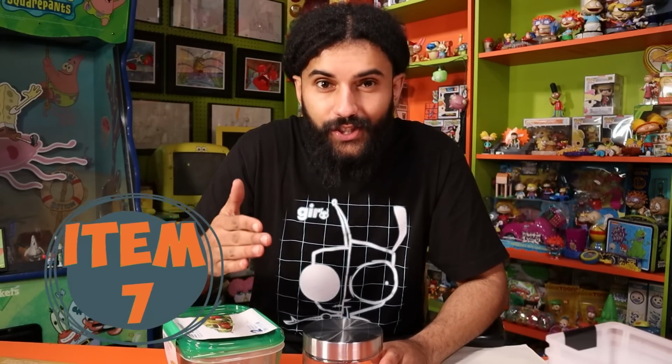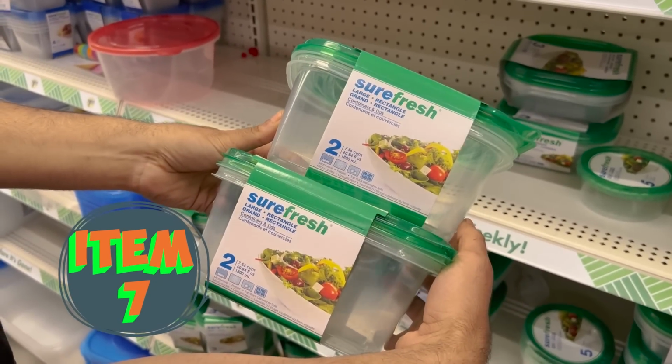So number 7 is storage. And when it comes to storage at Dollar Tree, that is what they are the king of. I grabbed a couple items here today, but they have an entire row of plastic baskets in different colors that you could adjust.